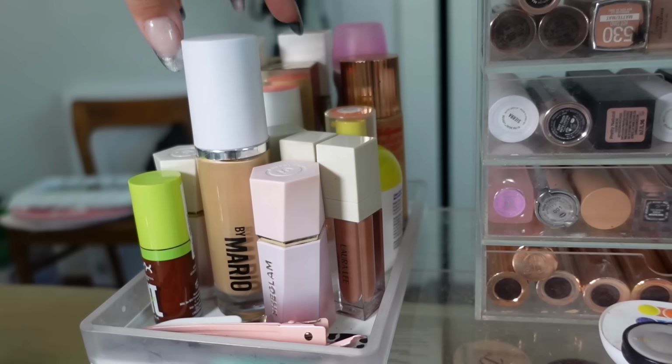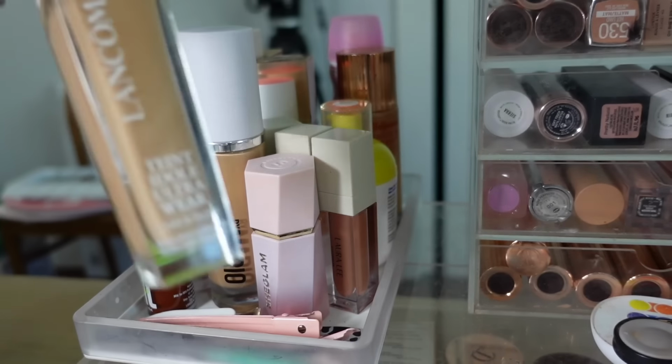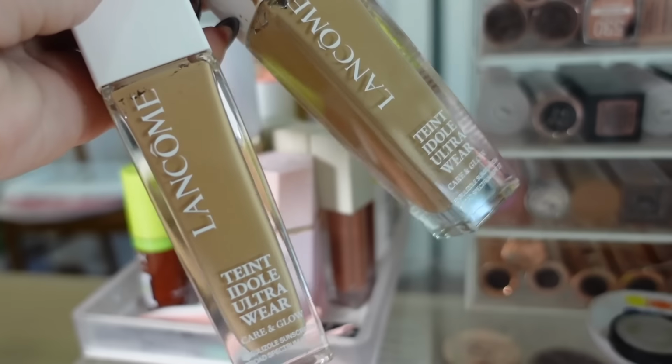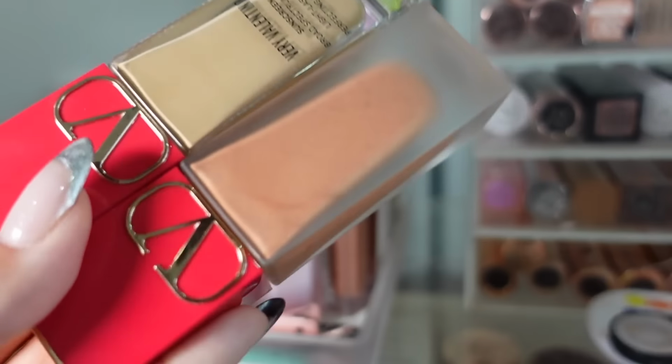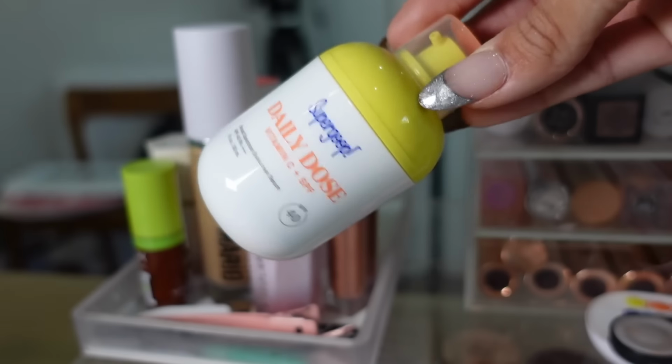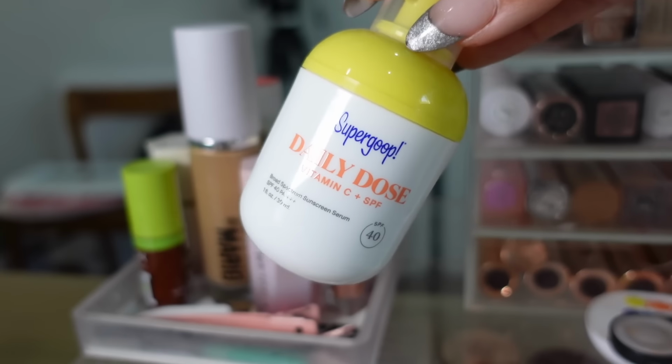Here we have this little section, and I'm going to put my two Lancome foundations, just put them away. I'm also gonna put these two away. I love them. I'm just not like using them every day. I also bought this and I'm still playing with it, so I wanna keep using it.